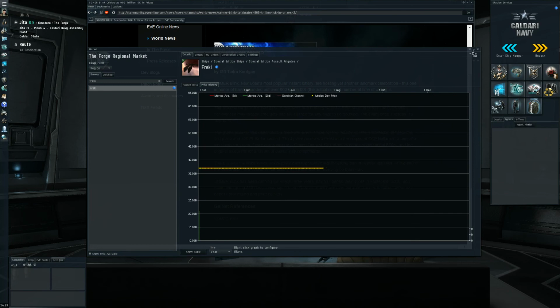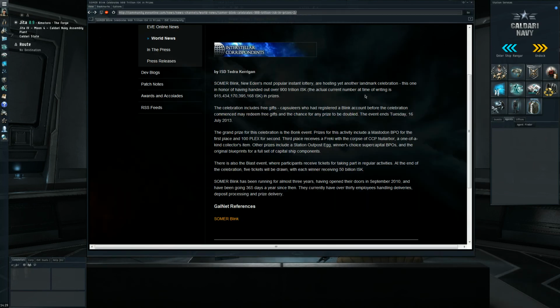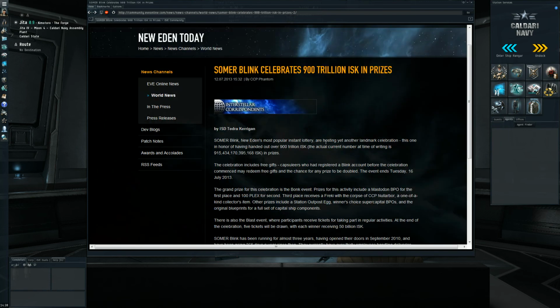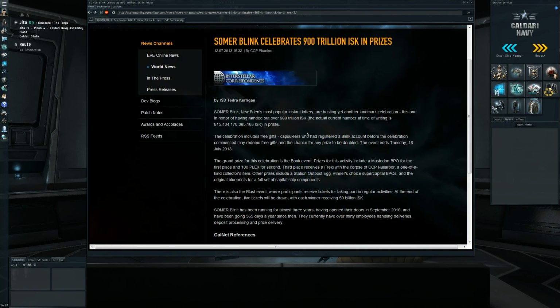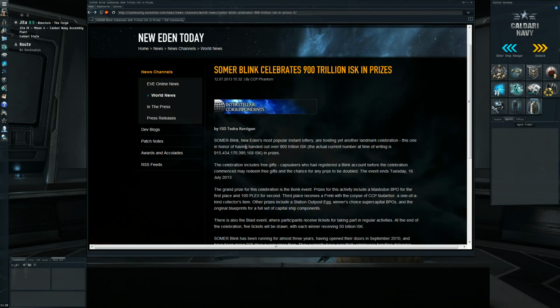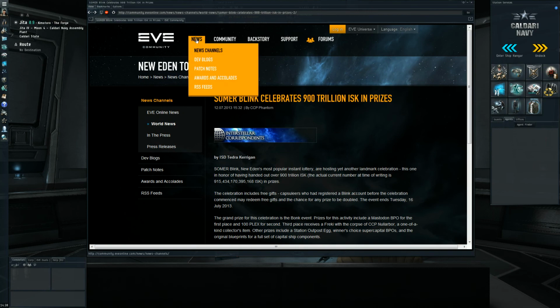I mean, we're talking about an Alliance Tournament reward here, and on top of that you get the corpse of CCP Nullarbor in its cargo. So those are pretty awesome prizes, and if you want a chance at them, check out Summer Blink, and I think it's early next week that they're having their next lottery. Yep, Tuesday, July 16th. So if you want your chance on one of those awesome prizes, check that out.